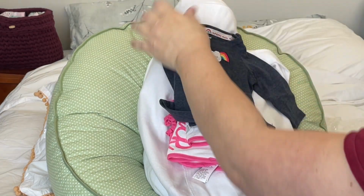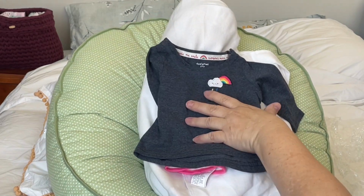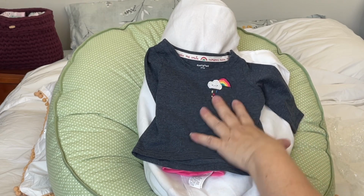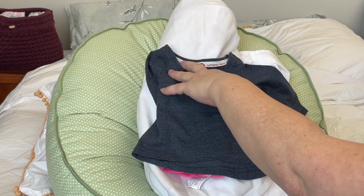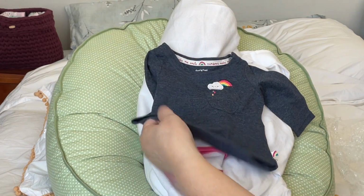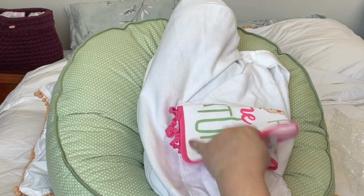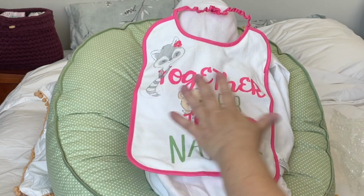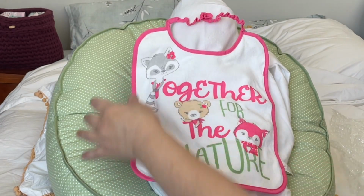Oh, a little t-shirt with a little rain cloud and a rainbow with some rainbow colored raindrops falling into a little pocket. Very cute. Oh, and a big bib. And it says, "Together for the nature." Very cute.